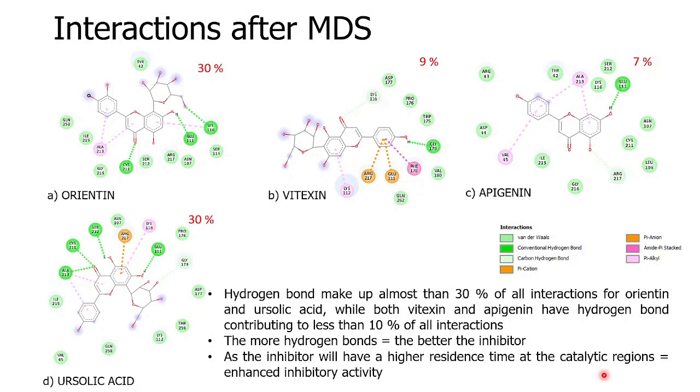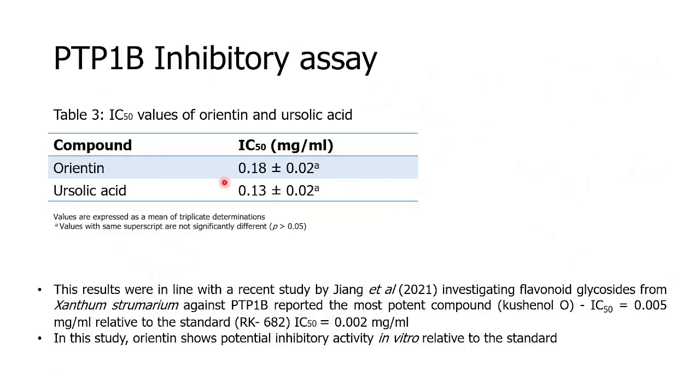So thus far, based on the marginally more negative binding free energy, the favorable behavioral changes, as well as the quality of intermolecular interactions after MDS, orientin was selected as the best compound against PTP1B in silico, and then proceeded to in vitro analysis. The half maximal inhibitory concentration, which is the IC50 value, was calculated for the compounds, and the results obtained were in line with the study by Heehan et al., in which the most potent compound had an IC50 value which is statistically the same but marginally higher than that of the standard. And therefore, within the parameters of this study, orientin shows potential inhibitory activity in vitro relative to that of the standard.